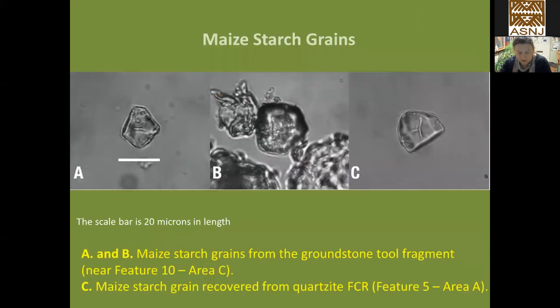And this slide shows you some micrographs of the maize starch grains, so you can see what they look like. A and B is the maize starch from the groundstone tool fragment, and C is the maize starch grain recovered from the quartzite FCR. So B actually shows the maize starch grain with a scooped center that's typical of processing damage from grinding or pounding. There's another form of evidence that maize may have been being processed at the site.